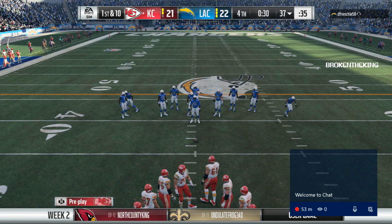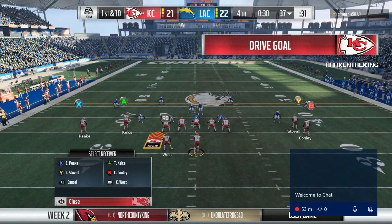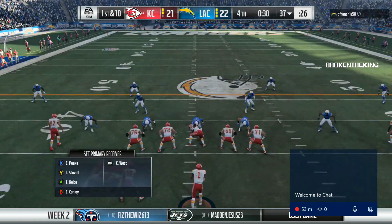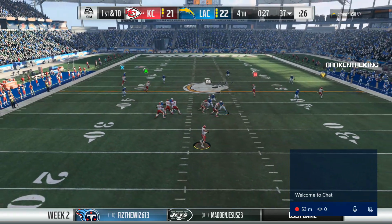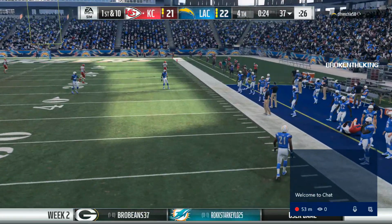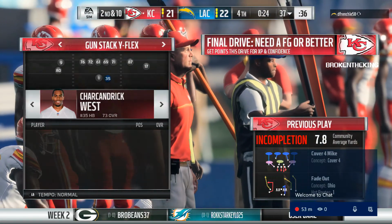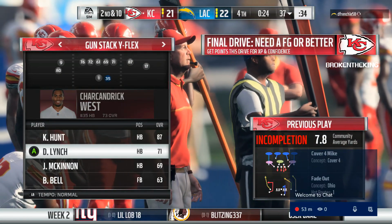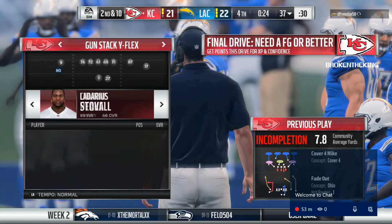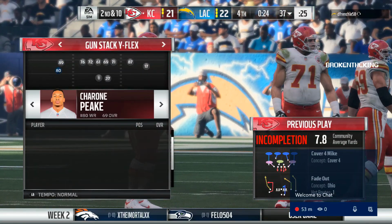So here we go, 1st and 10 now. Back to throw. And that'll be incomplete. Well, not to get too overcritical there because he knows what he's doing, but his shoulders looked a little off kilter there when he threw that. I don't think you're being overly critical there. You're just analyzing it, and if he gets those shoulders right, that pass will go from incomplete to complete.